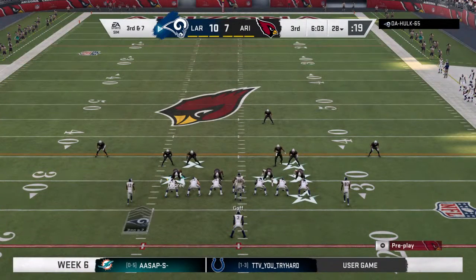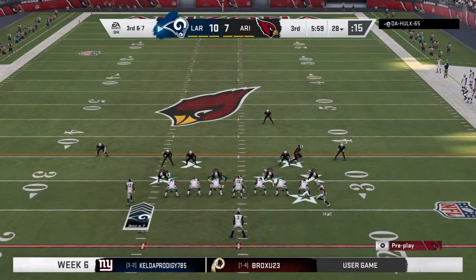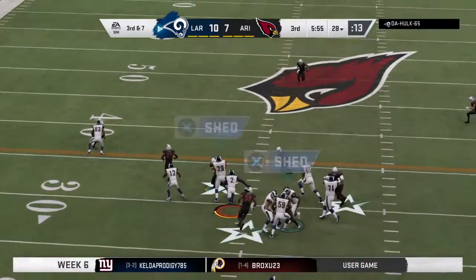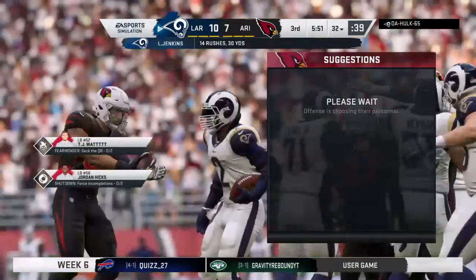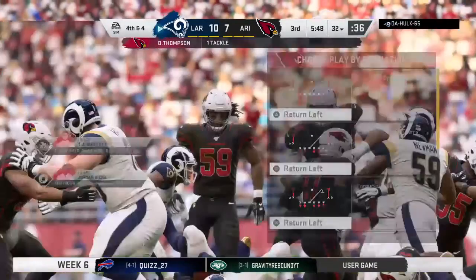On third down, Jenkins. It's a gain of just 3, and the offense likely going to yield to the punting unit here on fourth down.